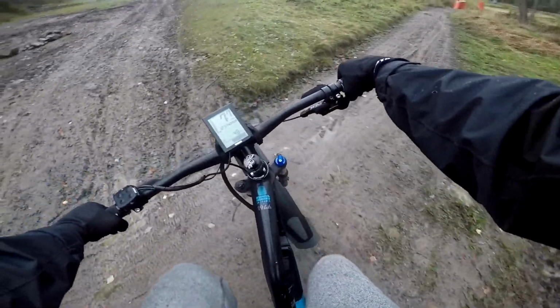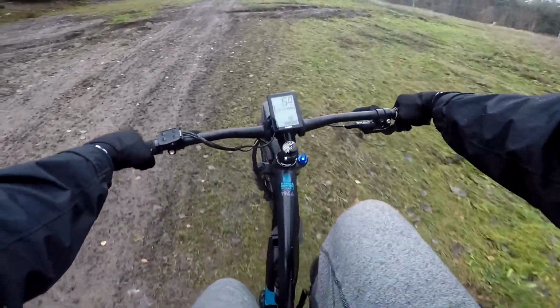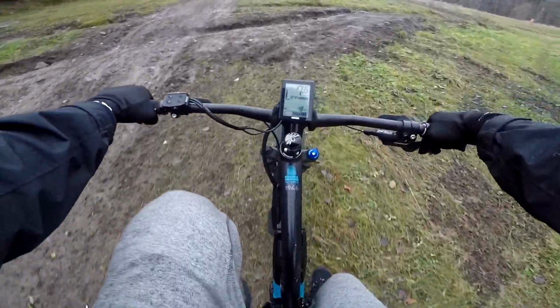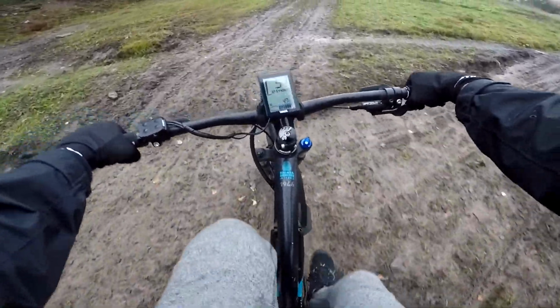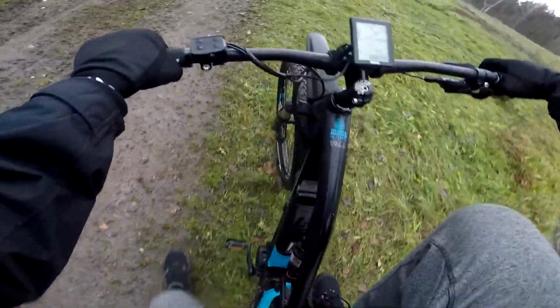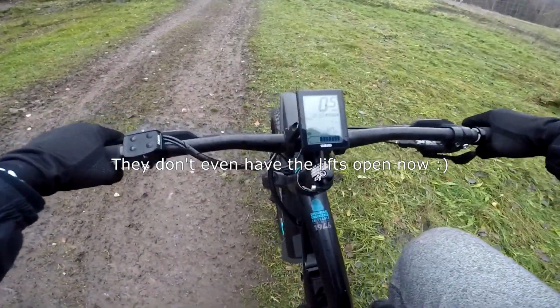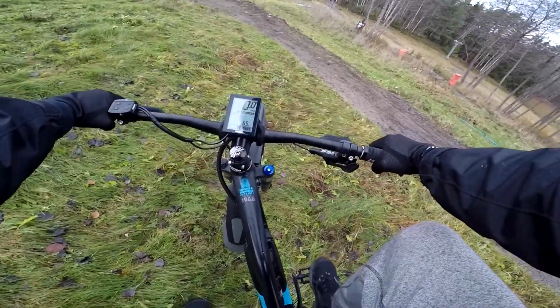Oh, slippery here. And it revs out quite much. That's the only bad thing. I think the new Yamaha. So you see how nice this is? I don't have to pay for a lift card. This I could not do with the Bosch. I'm still getting a little bit of workout.